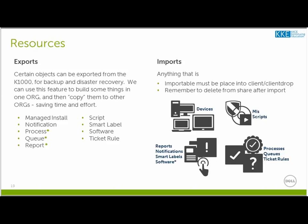Notice what else you don't see on here. You don't see patch schedules or patch configuration. You don't see Dell update schedules or Dell update configuration, right? There's a number of things that you might like to have be similar in various orgs, but they're not exportable and importable. You're going to need to build them each from scratch.